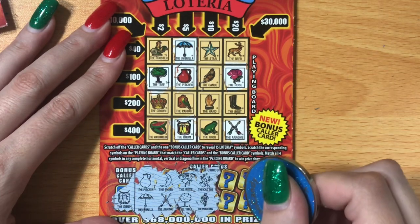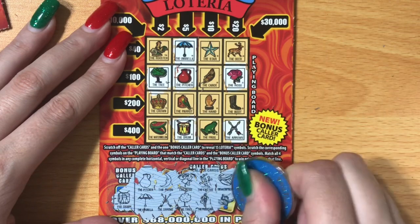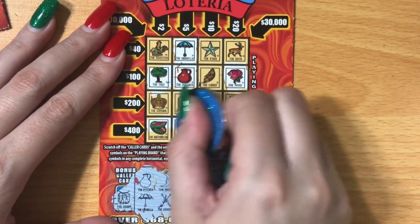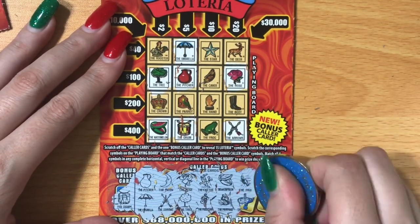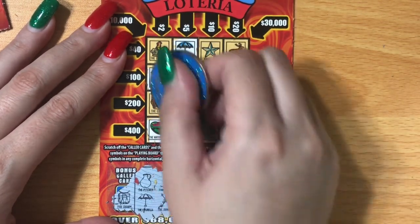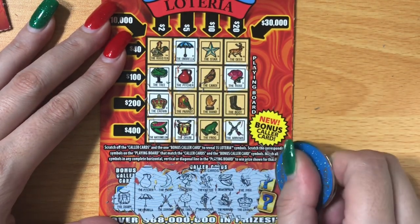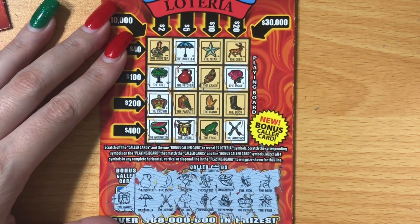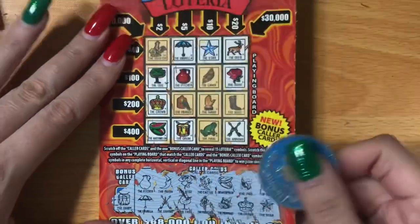Cactus, musician. Watermelon, mermaid. Watermelon. No mermaid. Fish, crown. Deer, star. Man, they really set us up on that one. I really thought we were gonna get something. How rude.